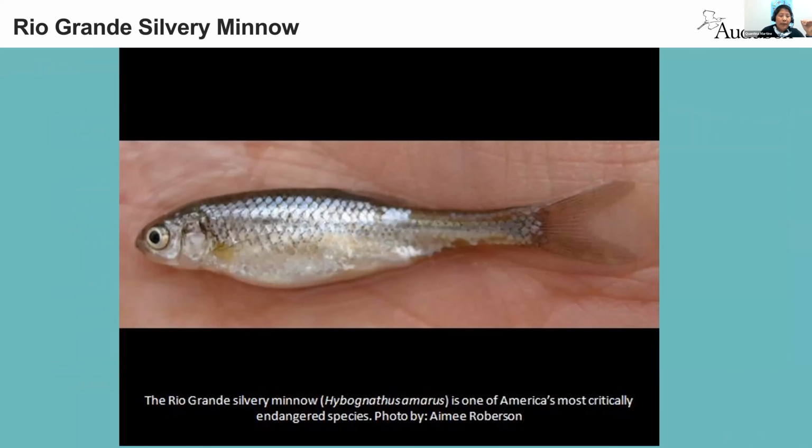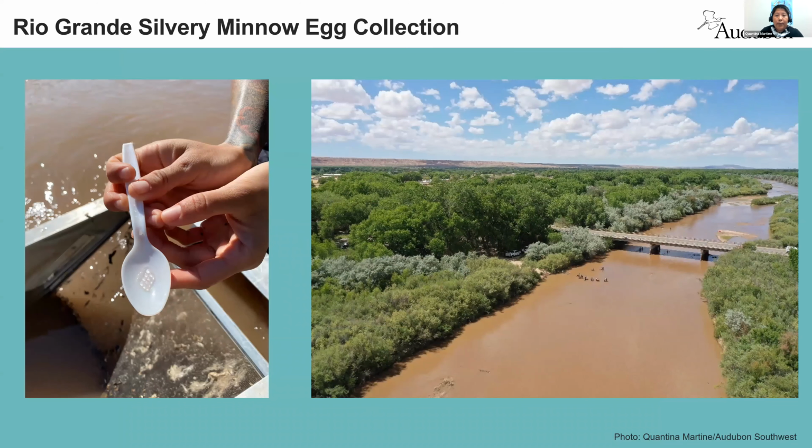So as I mentioned, the Rio Grande Silvery Minnow uses the river as a home. Before, the Silvery Minnow used the whole stretch of the river as its home, and now, due to lack of water due to human impact, it's really just been condensed to a small stretch in the middle Rio Grande, and then even smaller within the Isleta Reach. So this is one of the fish that use the habitat, and this fish has been on the endangered species list since 1994. And so this is one of the species that we have been working to create habitat for within this reach.